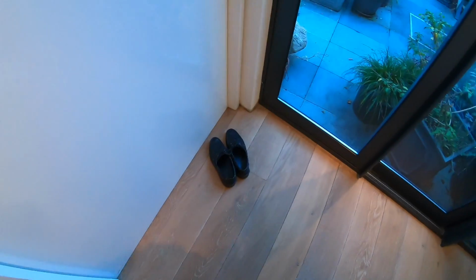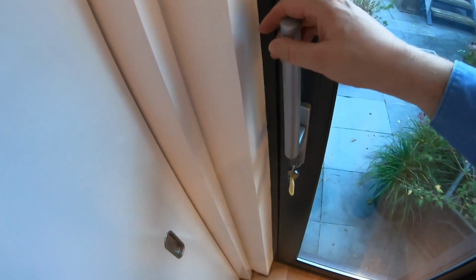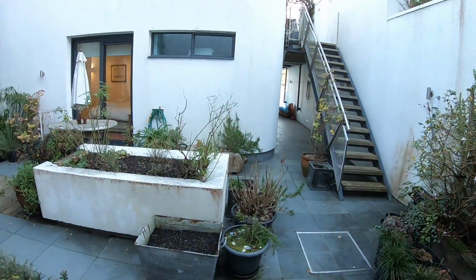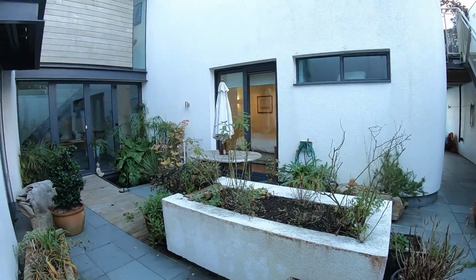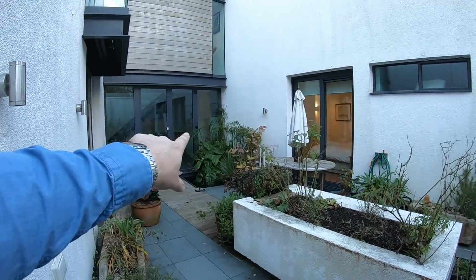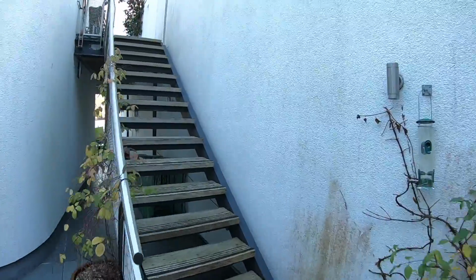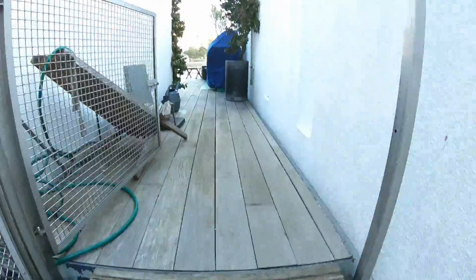You'll notice my shoes have magically teleported themselves to here. Or I sneaked them in earlier, one of the two. Let's open this and have a look outside. So this is the courtyard that we could see from those bedrooms and from that passageway through there. There's some steps here, and these take us back up to that deck that is outside of the kitchen.